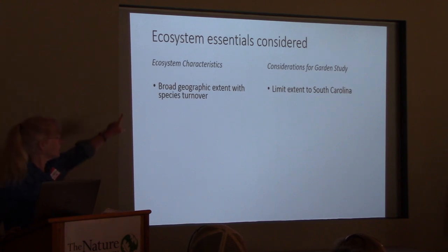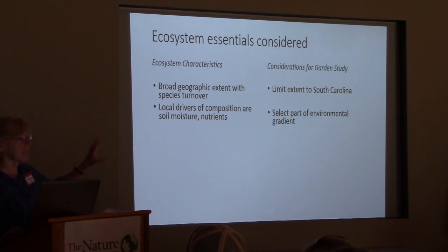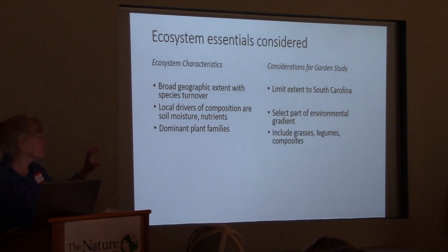We decided to account for this geographic extent, which we would never be able to put in one garden with the resources that we had at the time. We would limit the extent to South Carolina. The local drivers of composition are soil moisture and nutrients. We would select a part of the environmental gradient. In this case, it was the dry to dry mesic part of the environmental gradient populations that we sampled. We would sample dominant plant families. So we included grasses, legumes, and composites in our study.